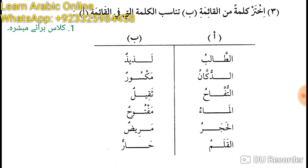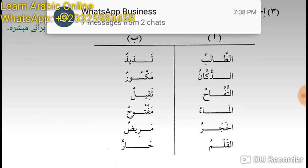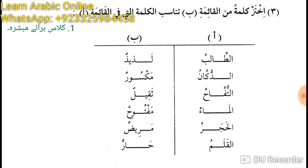Al-talibu maridun. The student is sick. Ad-dukanu maftuhun. Good. The shop is open.